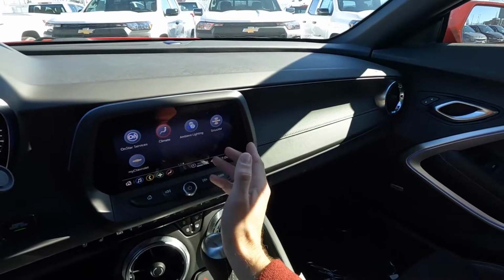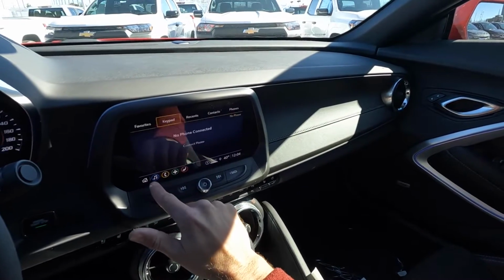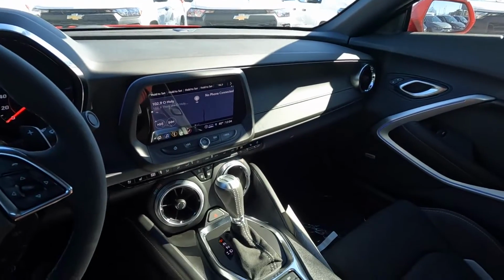You can get into your climates, ambient lighting, My Chevrolet. There's also a split screen too, and then shortcuts underneath. It's laid out very well, pretty simple, but it has everything that you need. There's home, tuning, back, power and volume for that radio.